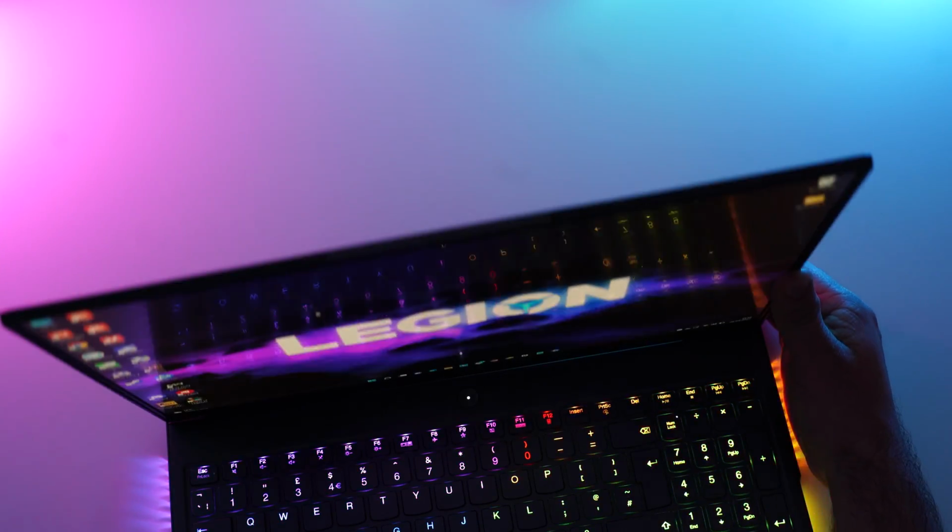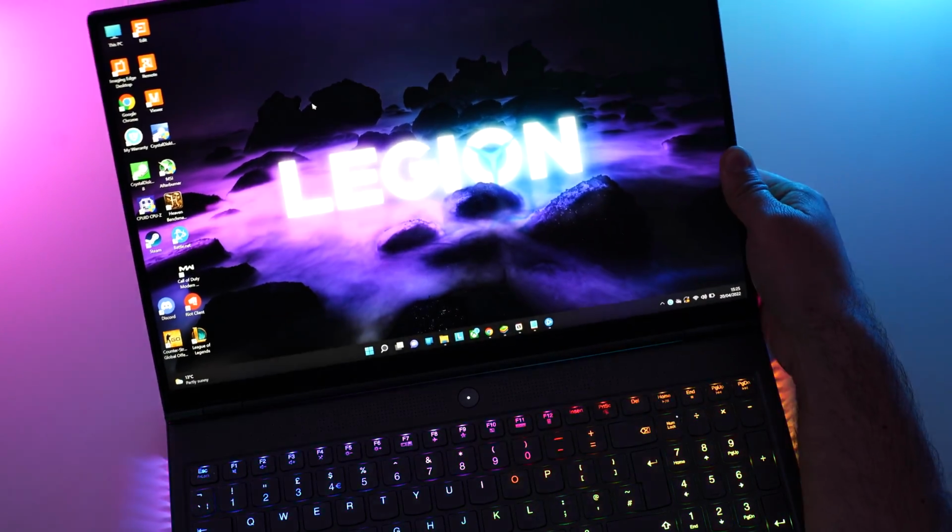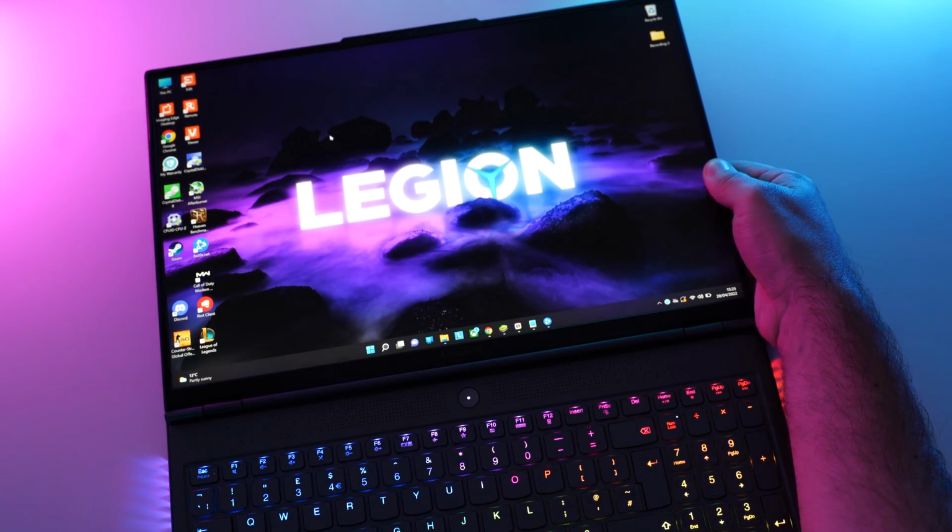Hello guys and welcome back, and this is the Lenovo Legion 7. Stay tuned, it's coming up. The world's first 16-inch QHD gaming laptop, and it's powered by AMD.